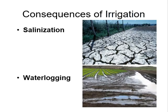Aside from overusing groundwater, there are other consequences to irrigation. In arid locations, repeated irrigation can result in the process of salinization. Irrigation water contains small concentrations of dissolved salts. So if you irrigate your field, the water will eventually evaporate, but the salt doesn't go anywhere. One dose isn't going to hurt. However, repeated applications of irrigation water will start to accumulate salts in the soil. This can prove lethal and reduce the productivity of our soils.